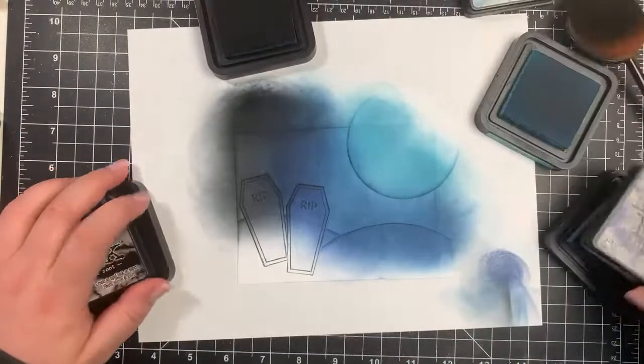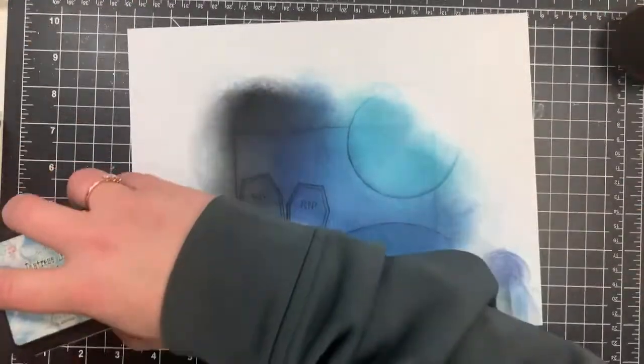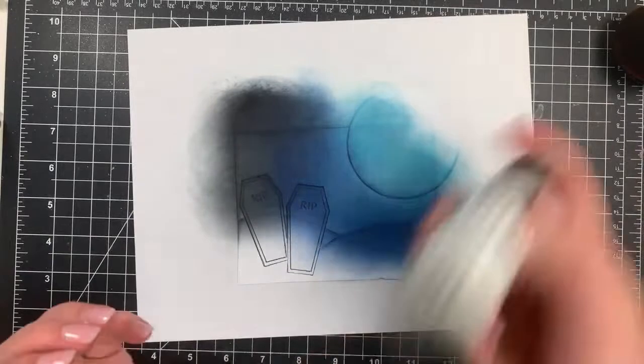All right, that is good enough, especially for a live. That is good enough. All right. I tried to pick things that wouldn't take a lot of drying time, but this is going to take a couple of seconds.